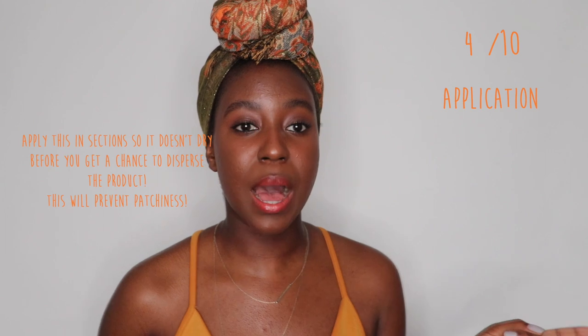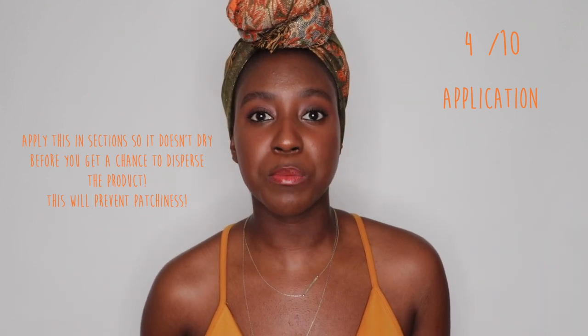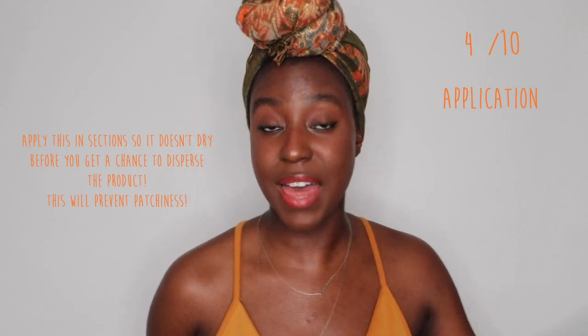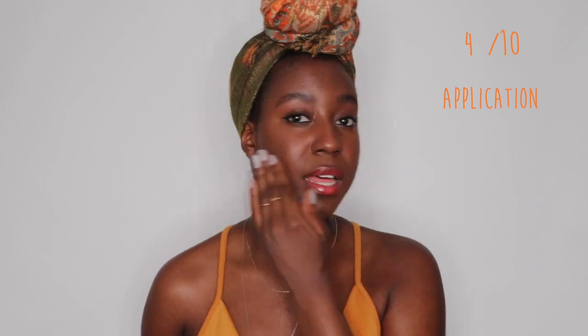I actually think this is what happened in the previous one that I tried as well, the one from CeraVe, because I did get some comments from people saying that it didn't apply like that for them. It applied quite nicely. So I'm gonna post another, maybe a short, about the CeraVe sunscreen so I can really see if it's just application that is giving it that appearance. I did find that when I applied it section by section, so I applied a line here, rubbed it in, a line here, rubbed it in, it gave me a much better finish to my skin. So overall for application, this is gonna get 8.7.